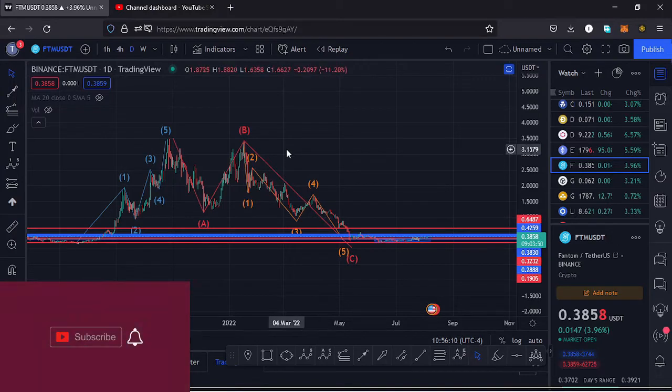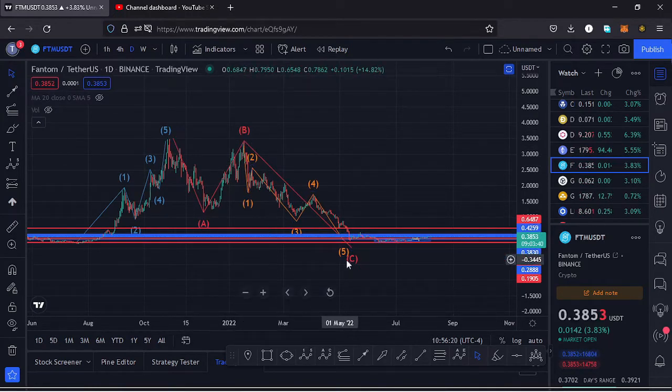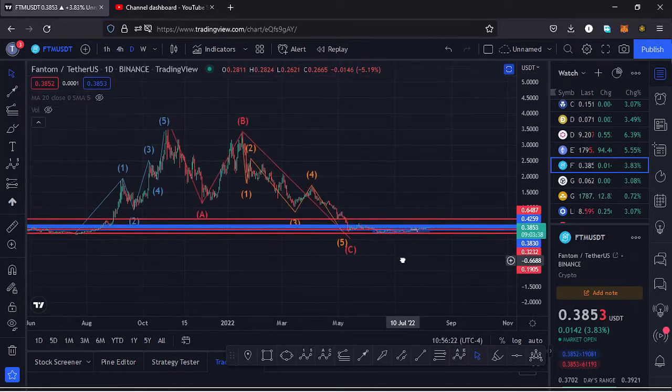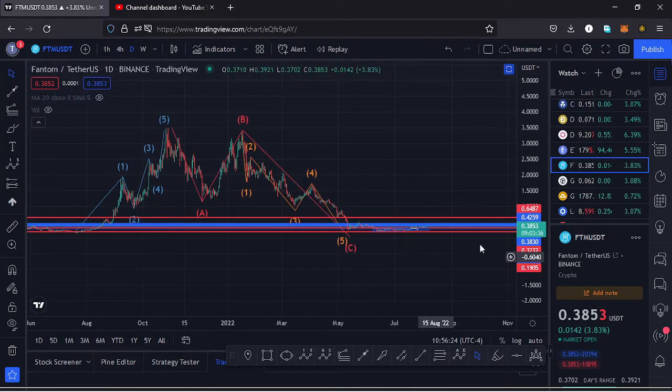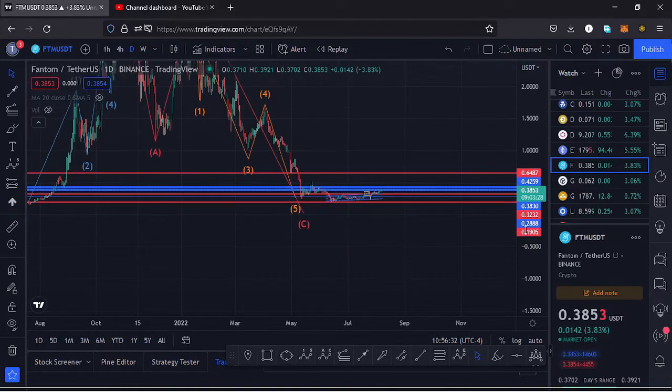And I'll kickstart the video by giving a brief of what has been happening on this chart. So Fantom from the all-time high has been seeing lower prices in this massive ABC correction, which has now taken us to around the $0.19 mark, and having done so, I believe Fantom has done the minimum that we expected that ABC correction to do, and soon we might see a very nice pump to the upper side.